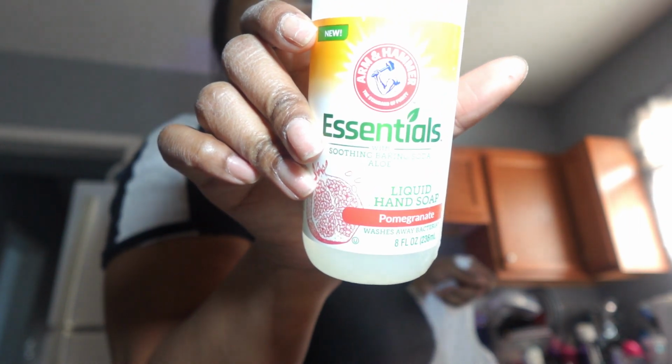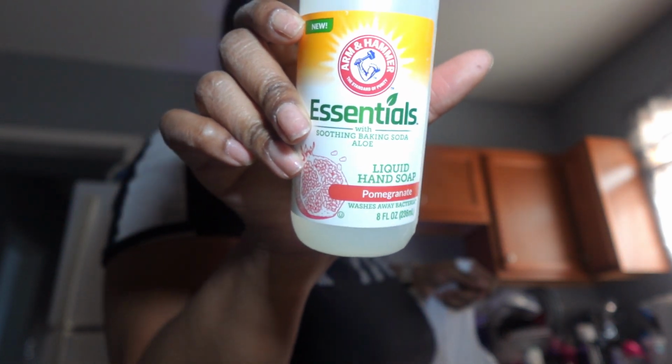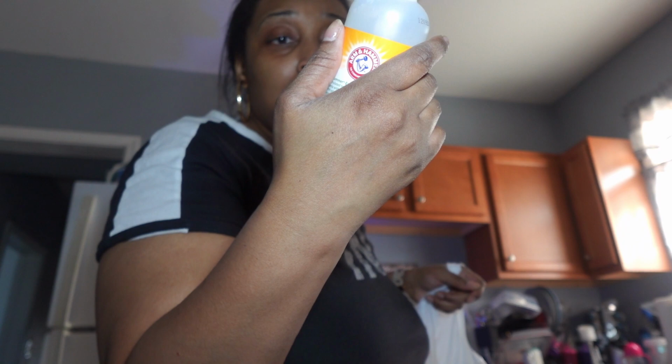And cleanse and moisturize. This is some hand wash. Some more hand wash. Got this one. It's a hand wash too. The Arm & Hammer wash. It's got soothing baking soda and aloe.